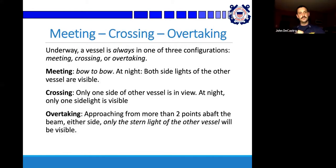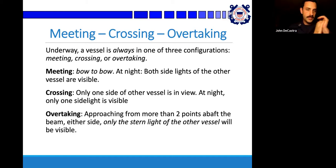Okay, so now we're going to get into more of the specifics. We're going to go over our head-on situations, our crossing, and our overtaking. By head-on, meeting situations is what this PowerPoint uses. So meeting is going to be bow to bow. Crossing is going to be close to perpendicular or at some angle. And then an overtaking is going to be as I am coming up. There are specific points at which this applies. For example, overtaking is 2 points abaft the beam. If you are 2 points abaft the beam, you're overtaking and you are not in a crossing situation.